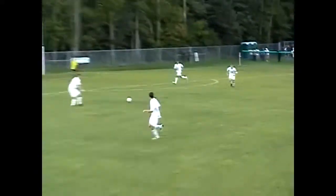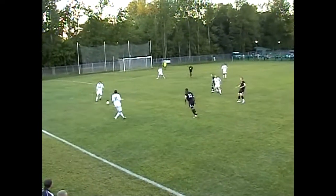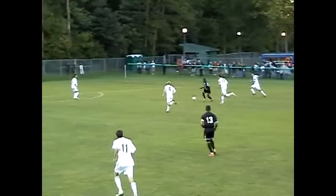Well, the game's started right here on the near sideline with John Tregan pushing it up to Tyler Boris. Near sideline goes back to Tregan. Chazy will play their possession game, pushes it up over to Halley. Halley with the ball being challenged by Knight. Knight takes it from Halley. He's working his way to the 18.